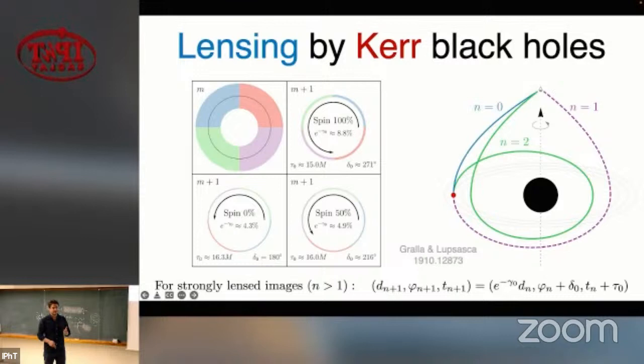So now let me put it all together. What happens when you have some source that surrounds the black hole and shoots photons from all over the place? Well, you're going to get a direct image of the stuff that's there. That's the astrophysics.